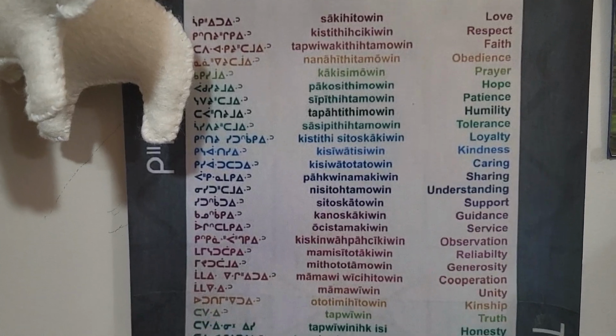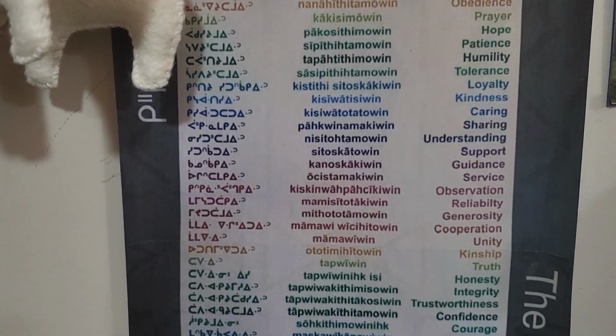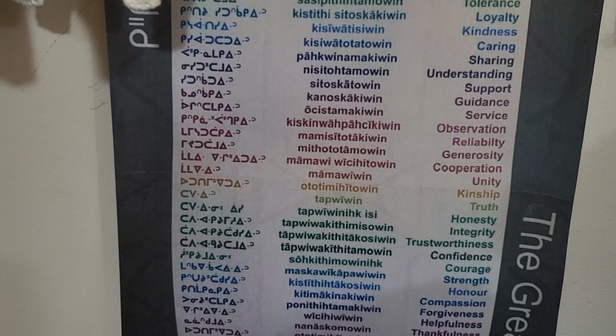These are just some Cree words that I found. And I just wanted to put them up here to see if I could practice them, but I actually haven't even practiced them since I put it up. So, yeah.